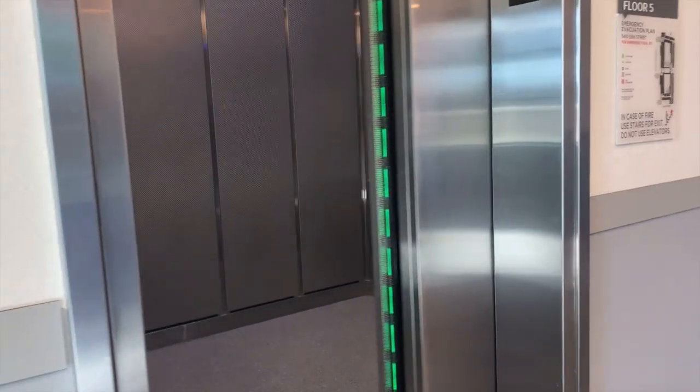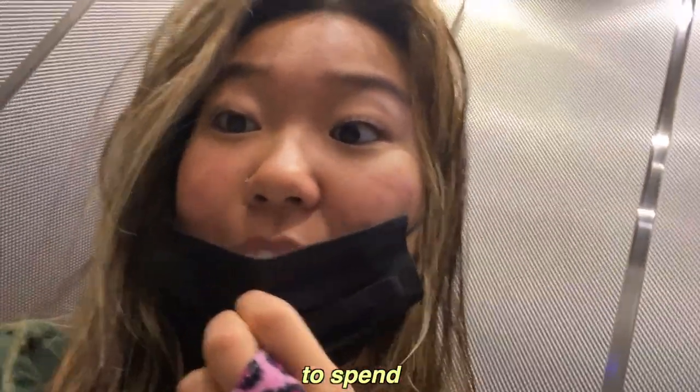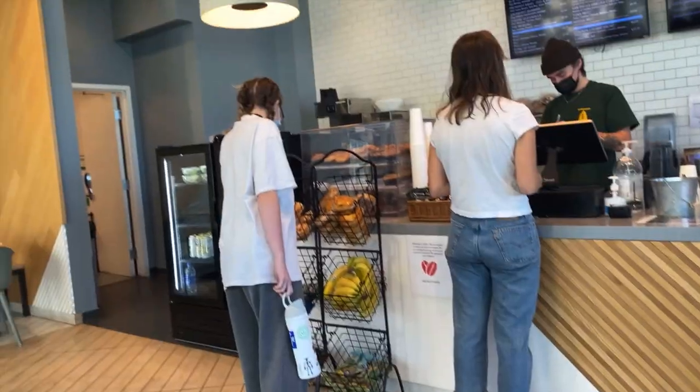It's around like lunchtime. Taking the trolley and walking back to my dorm building takes forever because my dorm is the farthest one from campus. And now I'm gonna go get some food downstairs. Let's go. I also have like $200 on my meal plan to spend, so we're about to splurge at the market.